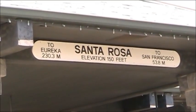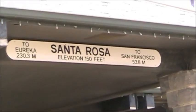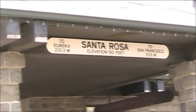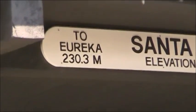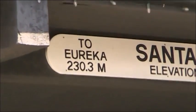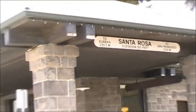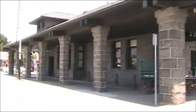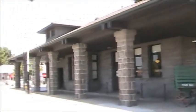And you can check our elevation and everything here. We're at 150 feet above sea level. And we're actually about 54 miles north of San Francisco. And about 230 miles, Eureka is just south of the California-Oregon border. But yeah, this train depot has been in Cheaper by the Dozen with Steve Martin and the Shadow of a Doubt, which I think was Alfred Hitchcock's best movie of all time. So it's also an official California welcome center, so we'll go chooch inside.